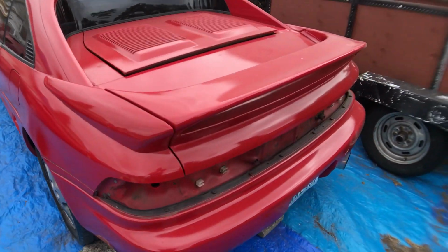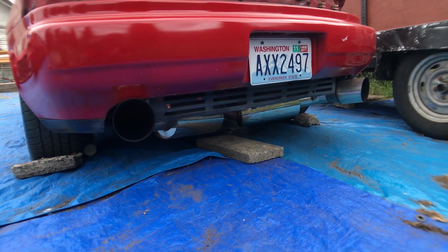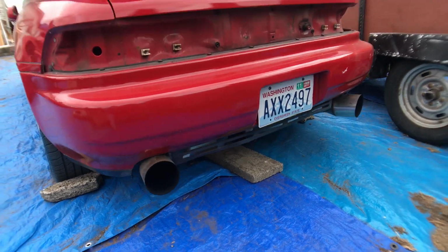So anyways, this one will be, well, whatever. Supposedly it has a Burke exhaust. I can't confirm that right now, but I will one of these days when I get under there.